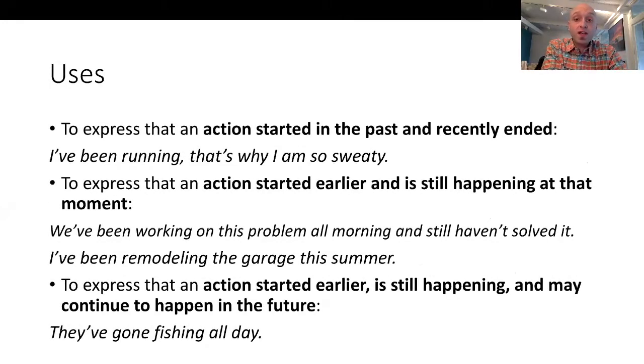So there are three main ways that we use the present perfect progressive in English, and let's take a look at them. The first way we use it is to express an action that started in the past and just ended or ended very recently. For example, if I'm out of breath and sweaty, someone says, Jed, what were you doing? I could say, oh, I've been running. I've been running and I just stopped. That's why I'm out of breath and sweaty. So that's the first way we can use it for an action that just stopped or very recently stopped.